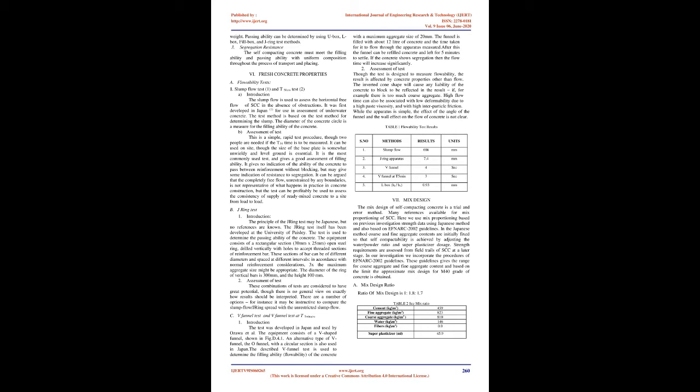Now, the flow characteristic experiments for self-compacting concrete, like the slump flow test, V-funnel test, L-box test, and U-box test, were conducted. In terms of slump flow, all SCC exhibited satisfactory slump flows in the range of 550 to 800 mm, which is an indication of good deformability.